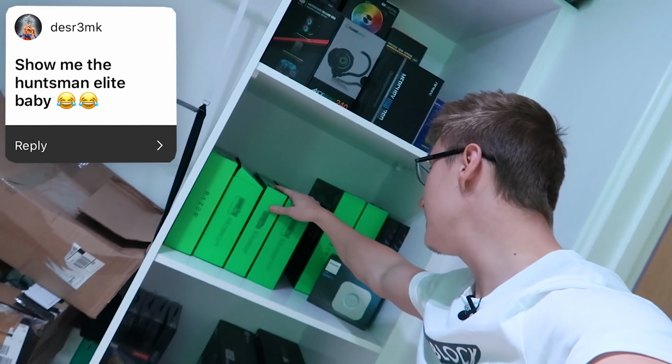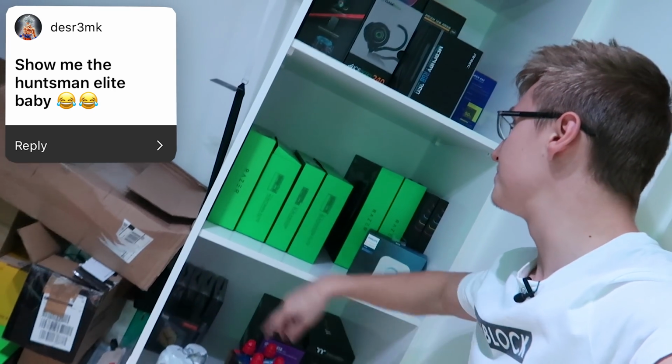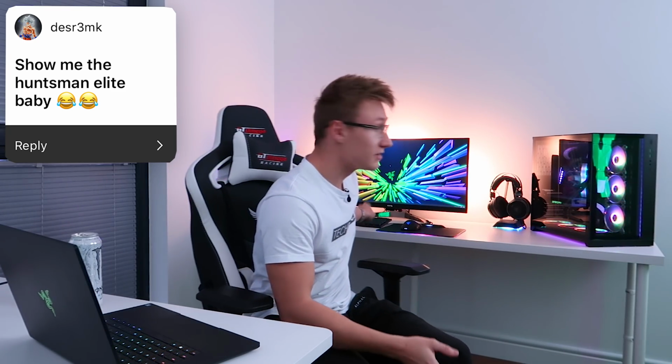As for the Black Widow Elite, Huntsman Elite, sorry. Huntsman Elite is sitting right here inside of its box, along with my other Razer keyboards. There's a lot of Razer stuff here. Yep, there's the Razer Huntsman Elite. It isn't being used at the moment. However, when we do the full Razer-themed gaming setup over on this desk right here, we will be replacing the Logitech keyboard with the Razer Huntsman Elite.